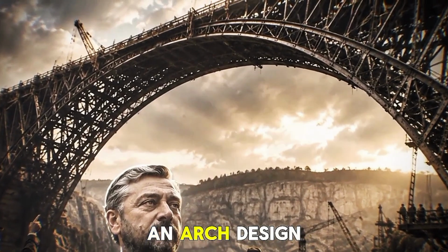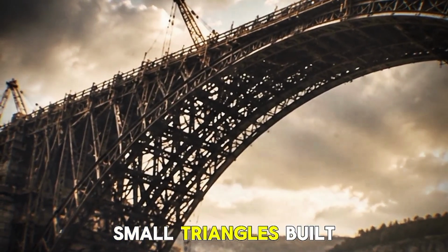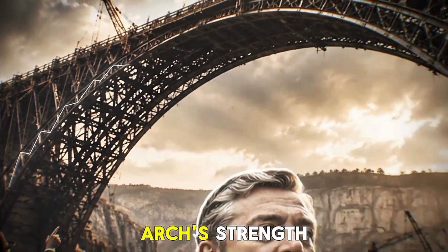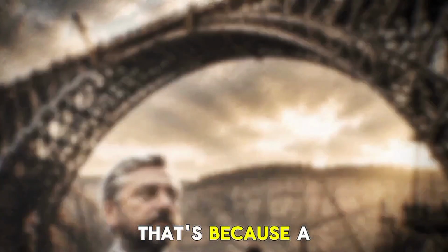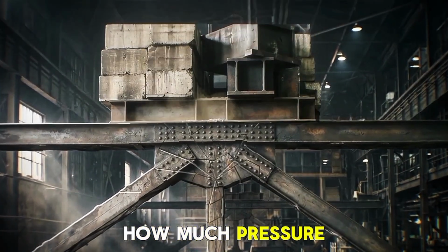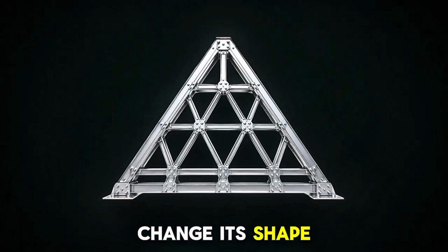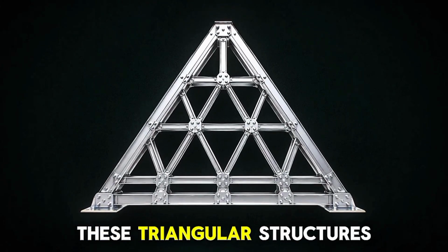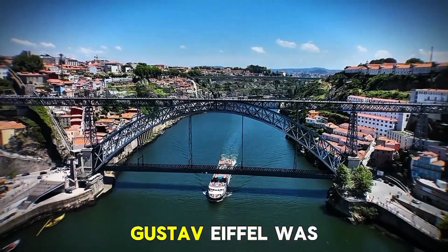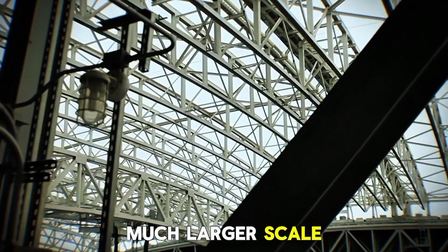This wasn't just an arch design carrying the bridge's weight. If you look closely, you'll notice small triangles built into it, and those triangles are the biggest secret behind the arch's strength. That's because a triangle is the only shape in the world that, no matter how much pressure is applied to it, may break, but will not change its shape. In engineering language, these triangular structures are called a truss system. And this same discovery by Gustave Eiffel was used in AT&T Stadium, but on a much larger scale.